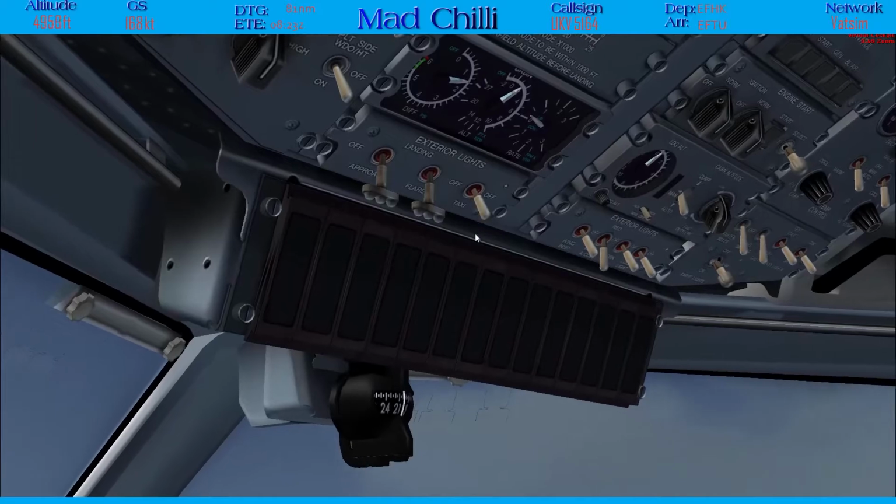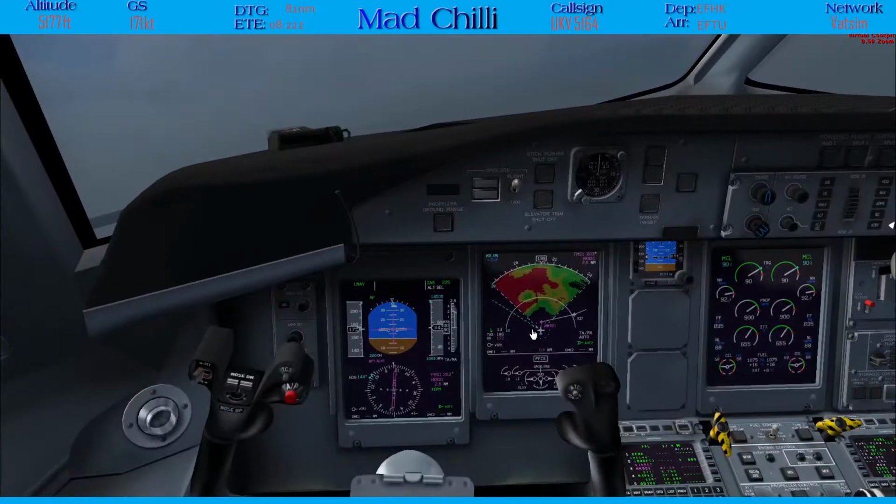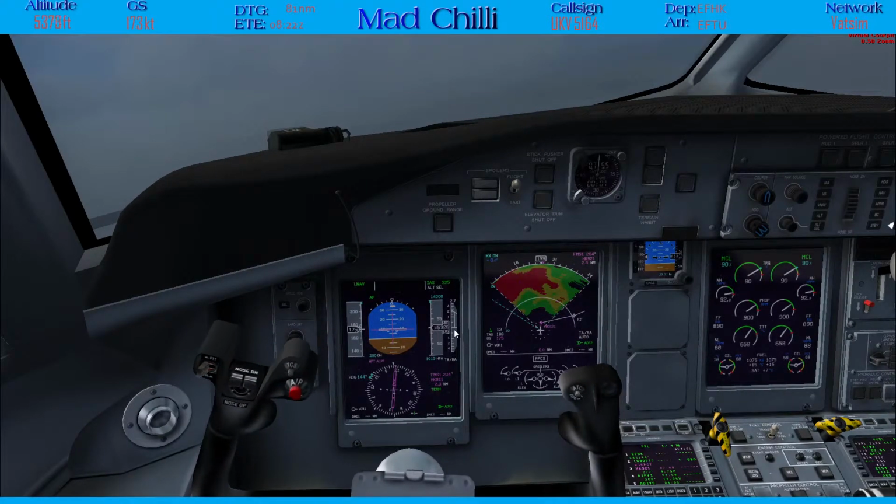We're out of the clouds now. You can get the taxi lights off. I should have turned them off earlier actually. Everything else is looking all good. The FPS in this thing's amazing. Like 5,000. Standard pressure.